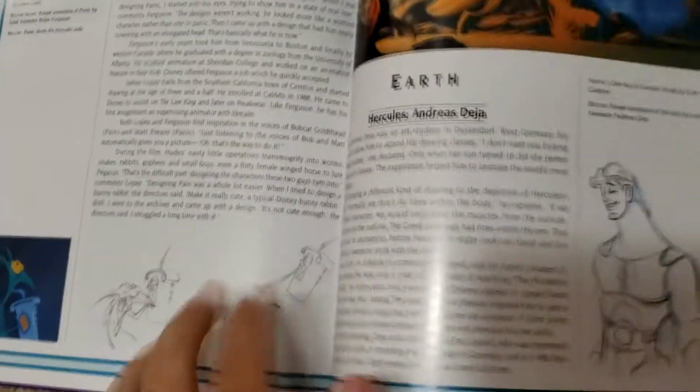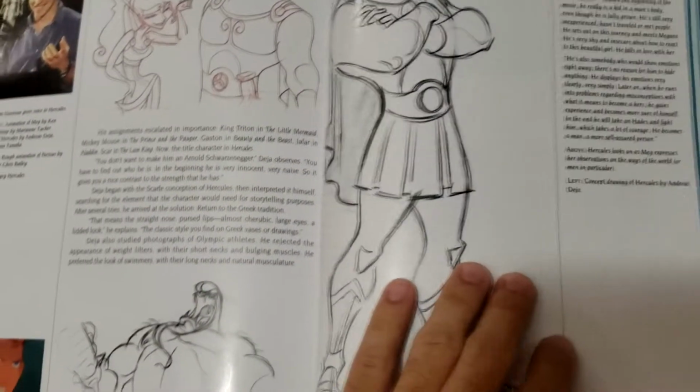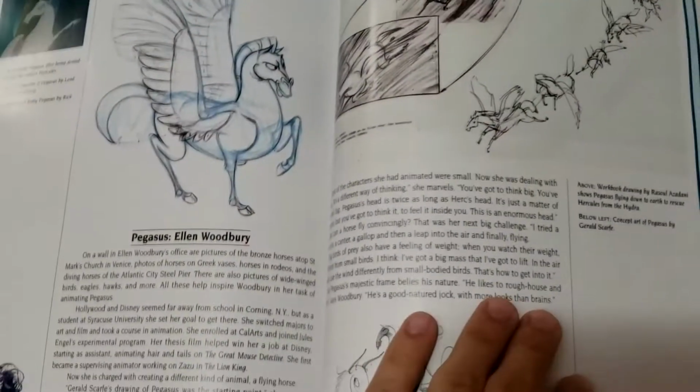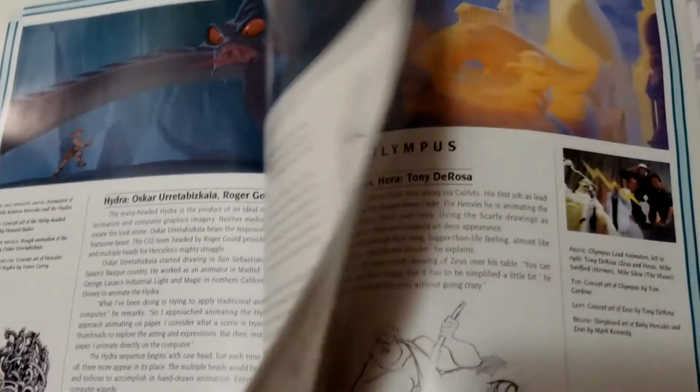Look at that. The souvenir cup that he sips out of. Love that. Herc and Meg. They're such a cute couple. I really do love that. Ooh, Pegasus. The Hydra. All the people that had to work on that.